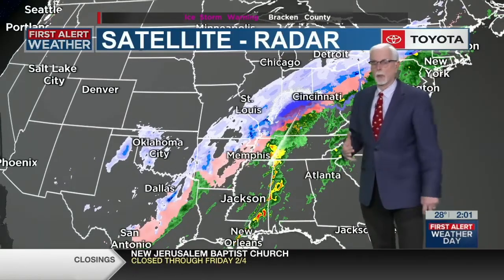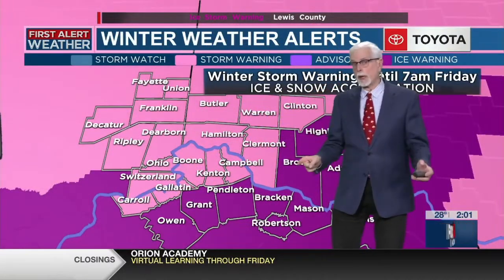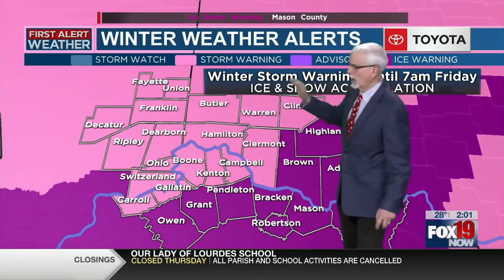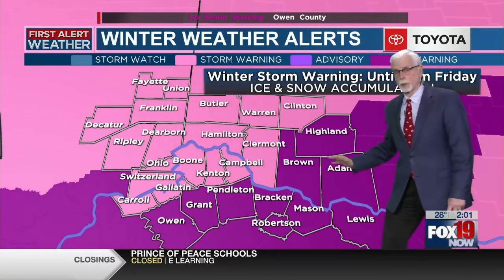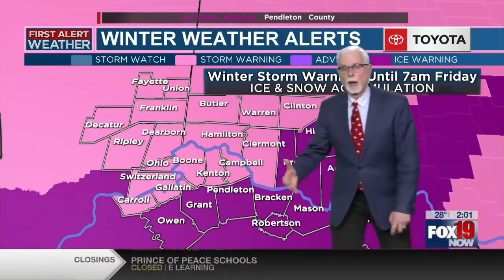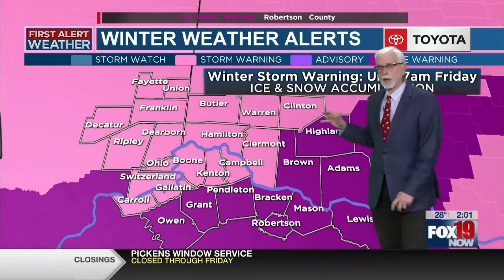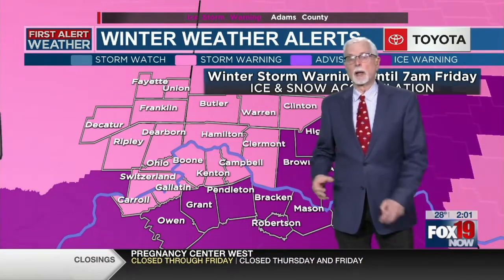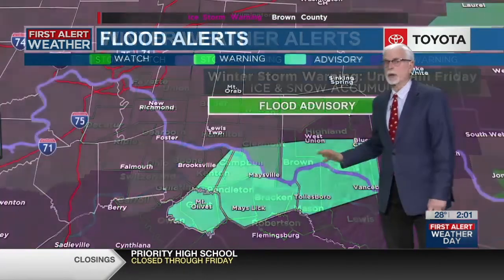It extends thousands of miles with millions of people affected. We're not the only ones, and we are talking about a major, major winter storm. The winter storm warning continues. It was issued a couple days ago, and continues for the counties colored in pink. The darker counties are now under an ice storm warning. That's an update that was issued this morning. And from Owen to Grant to Pendleton to Bracken, Robertson, Mason, Lewis, Adams, Brown, and Highland counties, there could be enough ice accumulation on tree limbs and power lines that trees come down, limbs come down, and power lines come down, causing some widespread power outages as the winds pick up. So we're keeping a very close eye on that.